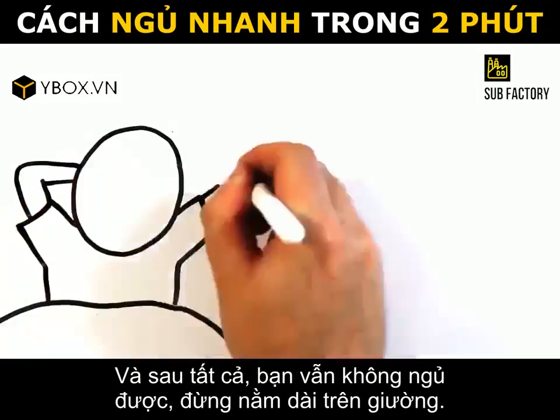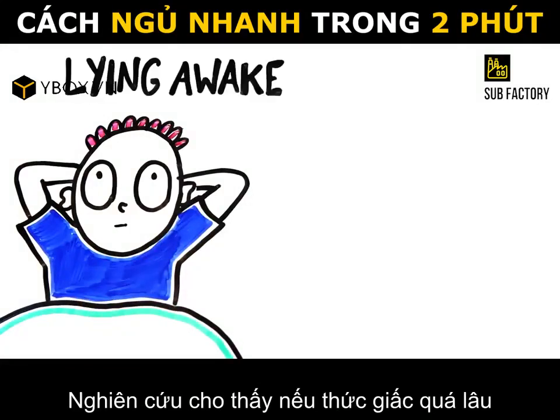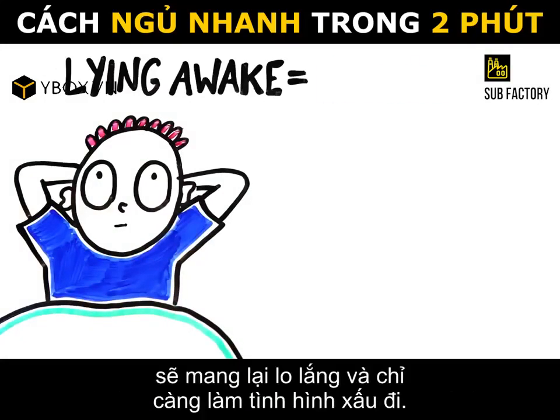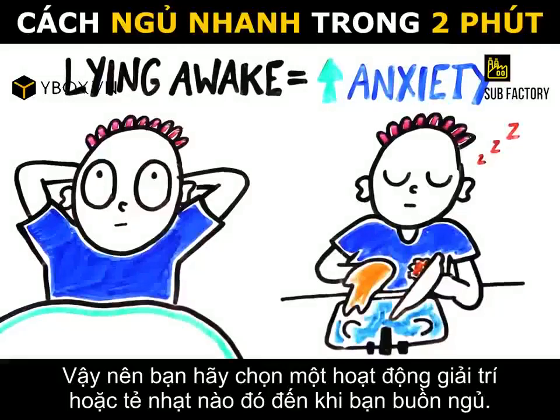And after all that, if you still can't fall asleep, don't lie awake in bed. Studies show that not falling asleep for an extended period of time causes anxiety and only makes things worse. So just get up and do a relaxing or slightly boring activity until you feel sleepy.